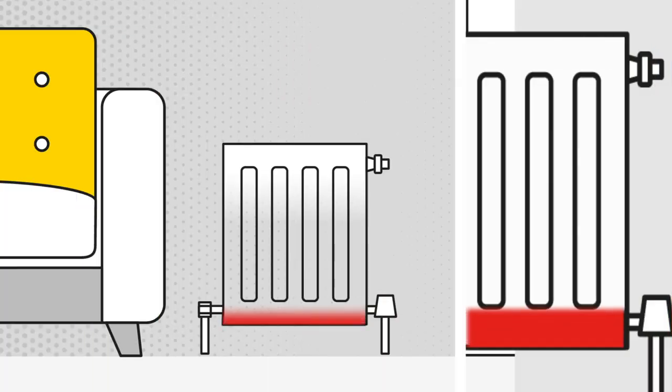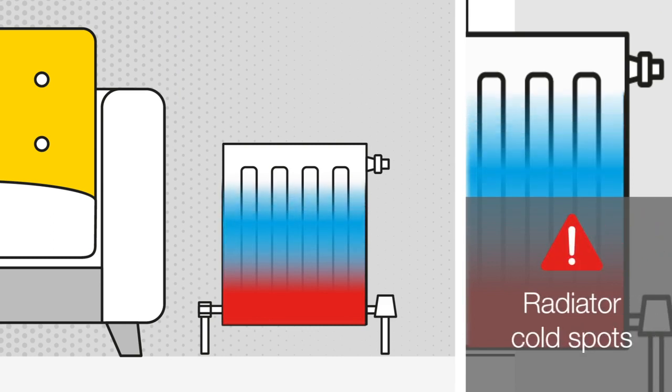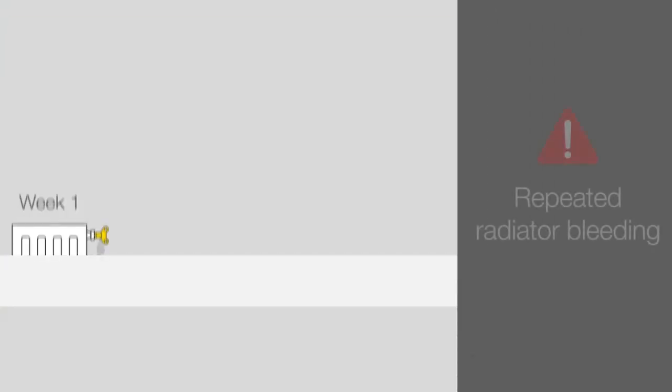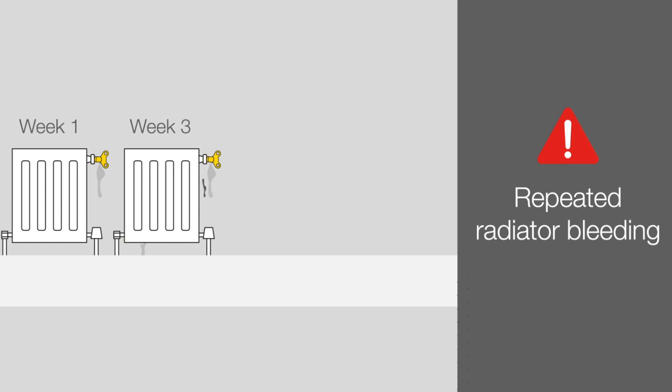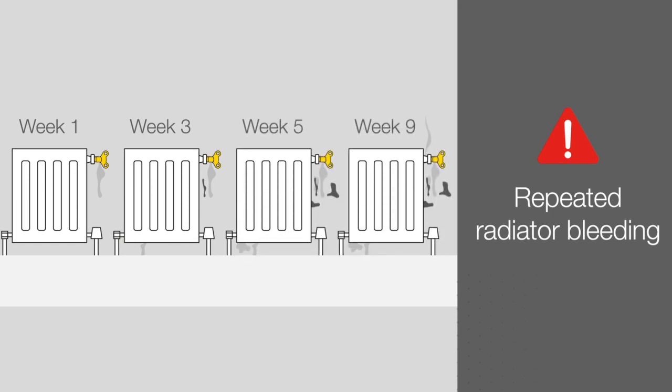If your radiators aren't heating up fully, it can be tricky to keep rooms warm and cosy. These radiator cold spots are often caused by pockets of air and dirt. Traditionally, most of us would bleed the radiator with a key to remove the air. Having to do this on a regular basis is a sign of other issues within the system.